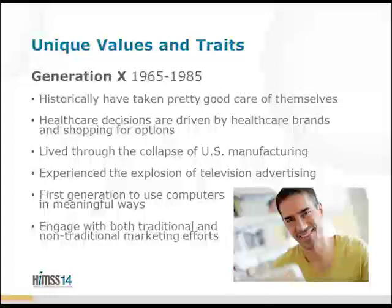And I think this generation's in a unique position because a lot of us have kids now, and we also have parents that are getting older. So we're almost in the position of making healthcare decisions not only for ourselves, but for our kids, and then also trying to help our parents. So it's an interesting generation when you think about marketing to them.